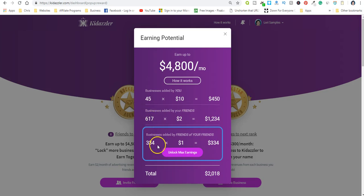Okay? And then to break it down even further to friends of my friends, they've added 334 businesses. I have a potential of making $1 per business, equaling $334 per month. And that's where the 2018 comes in. Okay, so again, not all of these businesses are going to opt for the paid advertising. Okay? And once it goes live and it's online, I'll get a better idea of what I'm going to get.